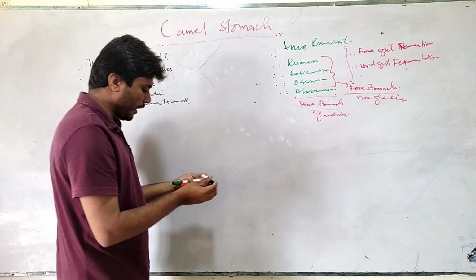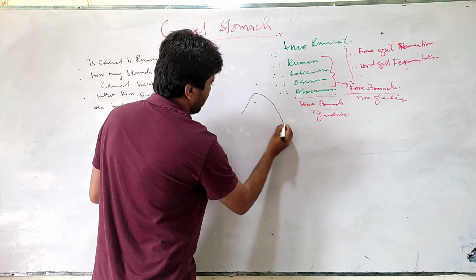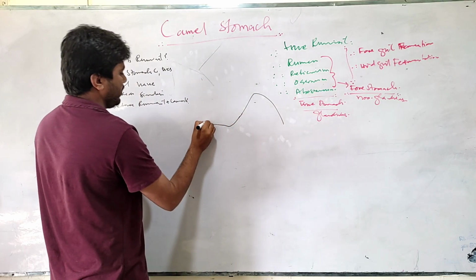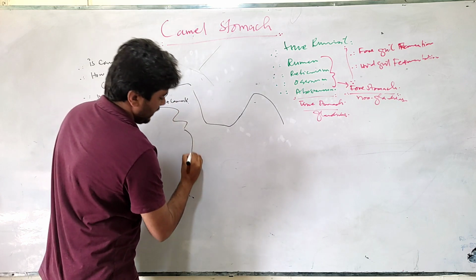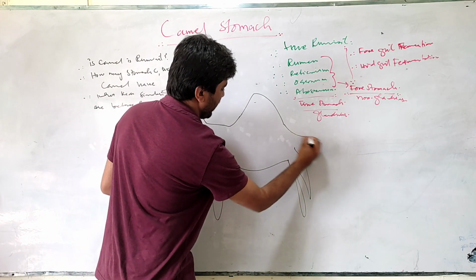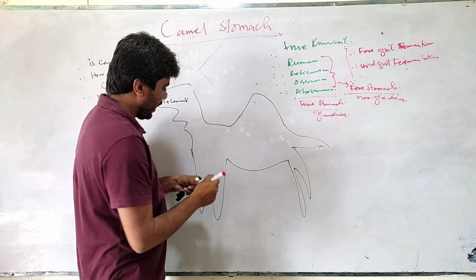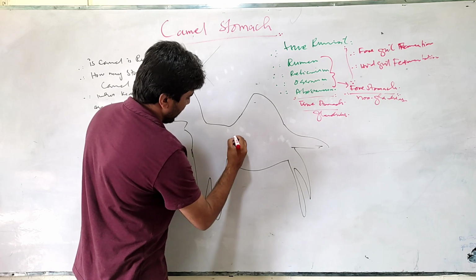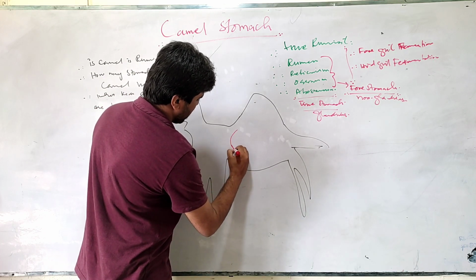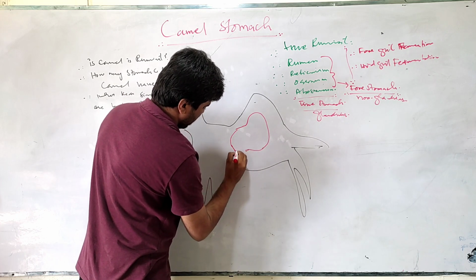Number one, we need a rough diagram of camel. Camel has a hump. So we are taking a rough diagram to understand. If you look into the stomach of camel, you will find it on the left side is like this.